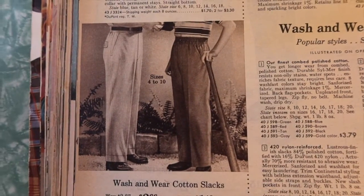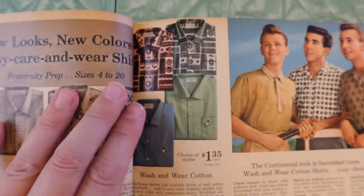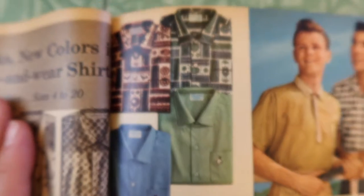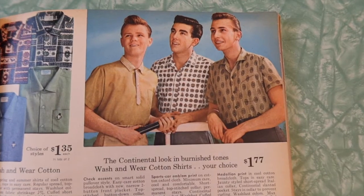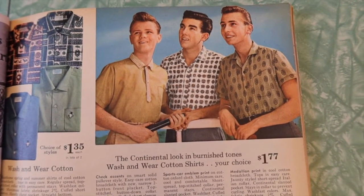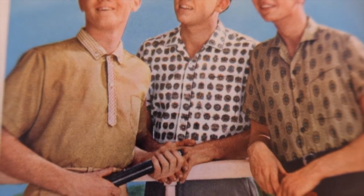Wash and wear cotton slacks, $2.66. Polished cotton, $1.48. And over here, then we've got some prints. Wash and wear cotton. We've got solid colors with a cool penguin emblem as a neat accent. Or batik, conversation print spiced with color. The continental look in burnished tones. Wash and wear cotton shirts, your choice. Czech accents, sports car emblem print. Oh, that's kind of cool. Or medallion print. So that one has emblems of sports cars all over it.